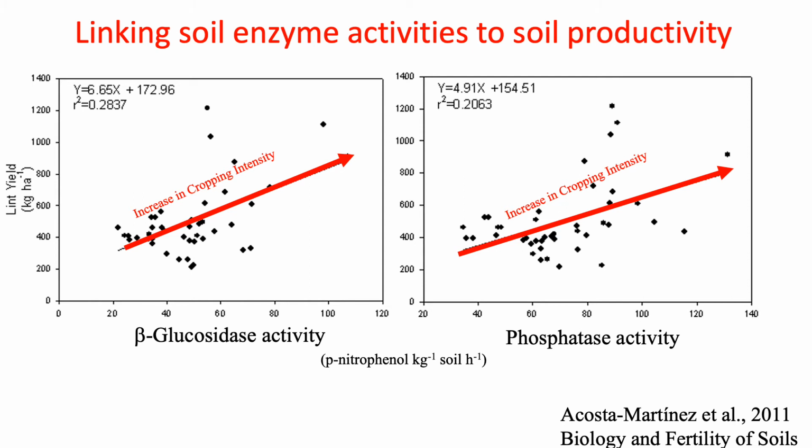So if you measure only the cotton yields individually, there wasn't that significant differentiation among these cropping systems, but the relationship is showing that correlation. It's showing that link of the improvement in the activities of enzymes that provide nutrients in soils to the cotton yields of the next year.